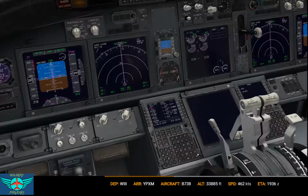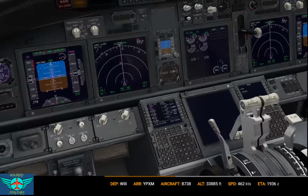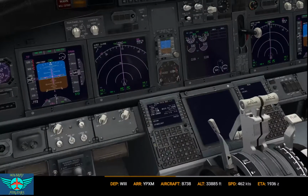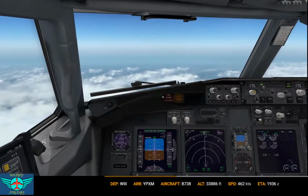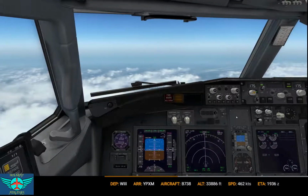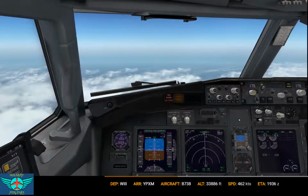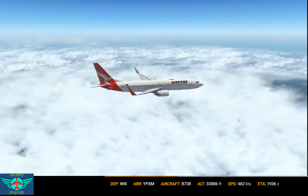You are not using any reserve fuel. That's okay though. You can warn me if you want to. Top of descent is 84 miles out, so not very long in cruise for this one. That's okay. It's Christmas. Just want to knock out a quick flight for everybody and spend some time with the family.